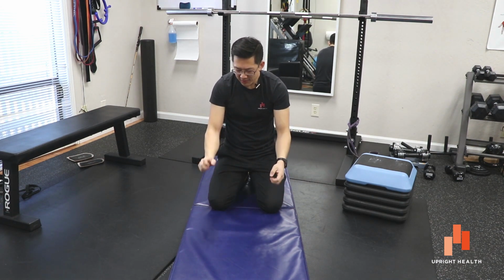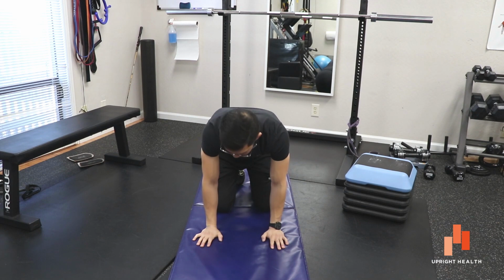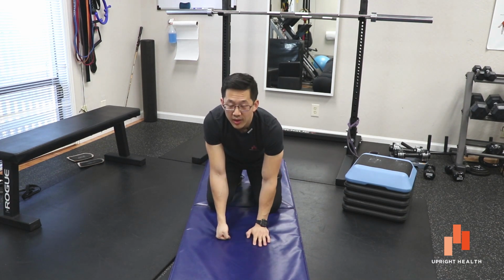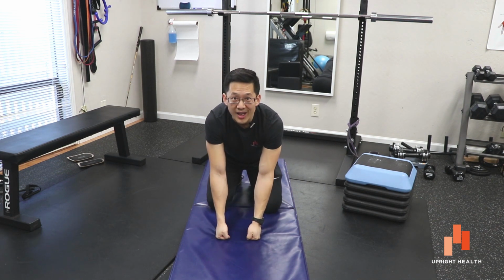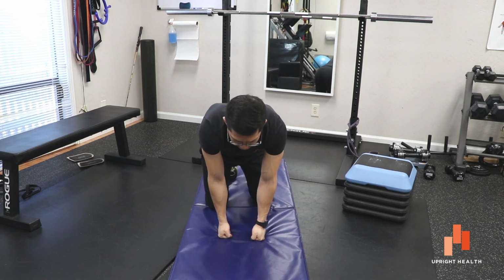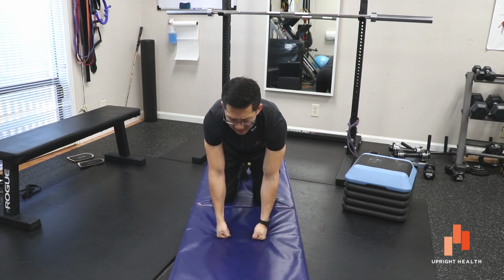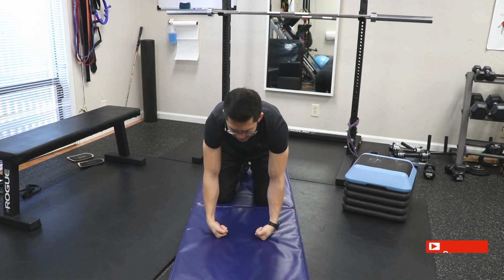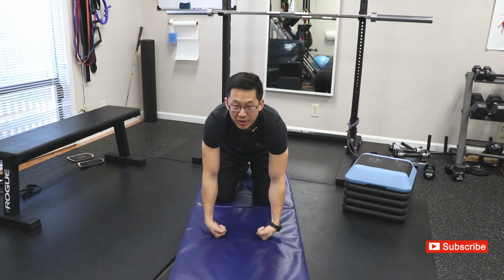Now, the third one is going to be the fist push-ups. So I'm going to show you how I do it now, and then I'll show you a couple regressions that will help you if this doesn't work for you. So if you got your fist down and you can go just like this, you're basically allowing the wrist to go into controlled flexion, and then you come back up and out of it.